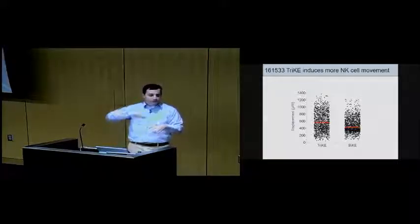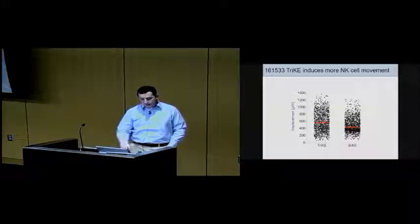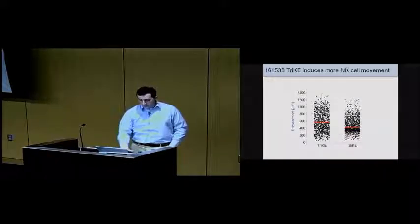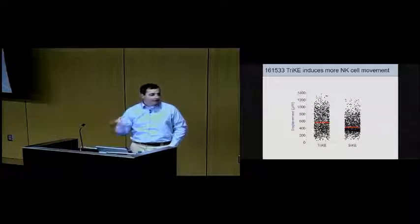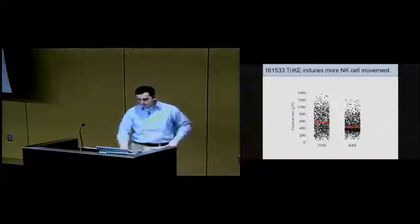This basically measures how much the NK cell moved around in the plate. And the TriKE-treated cells displace much more than the BIKE-treated cells. Each dot is 1 NK cell here. So basically, we think the IL-15 moiety within the TriKE is driving faster kinetics and more movement of the NK cell.